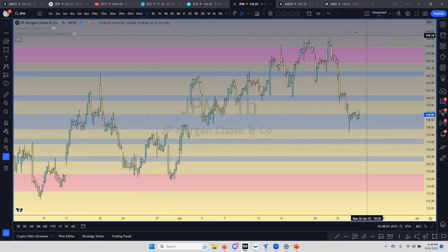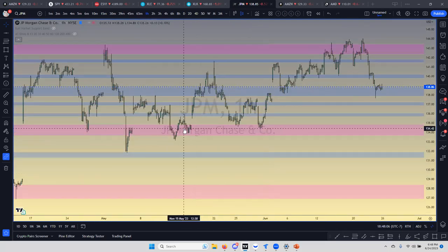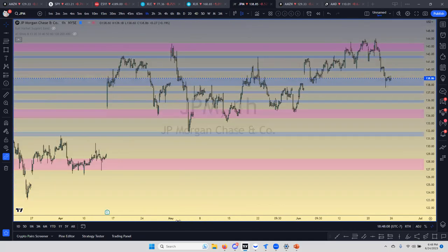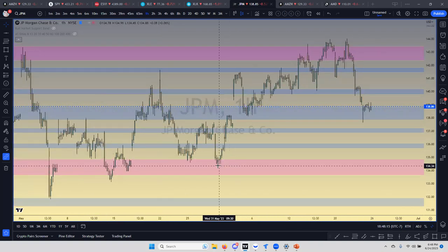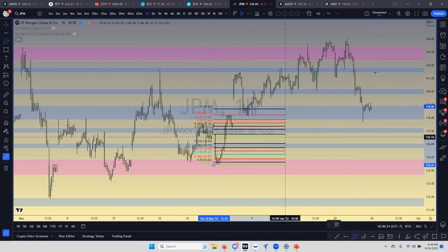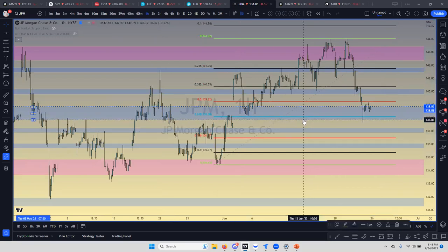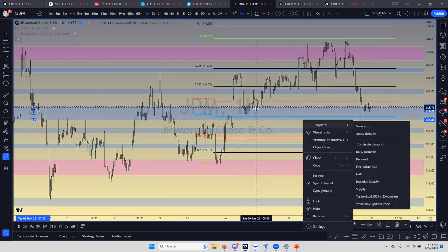Next, I'm going to look for my golden zones. So I'm looking for the overall trend. This is the hourly. And I'm looking for the range that we're in, the most recent. So from here to here, this is the range that we're in. I'm going to draw Fibonacci from the swing low to the swing high and see if there's any golden zone. Okay, there's not a golden zone in the 0.786, but there's one right here in this big one. So this is a 0.618.